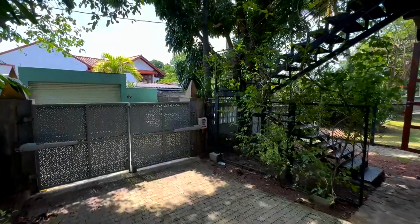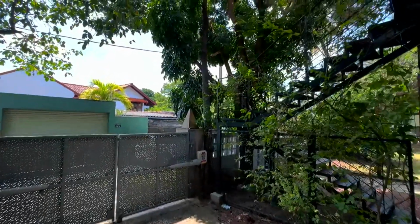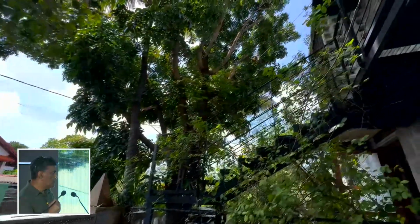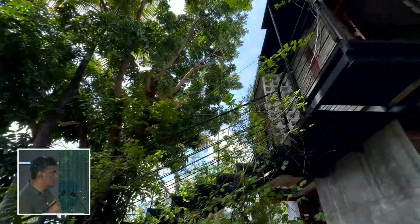This is the first house, the 2-unit house we showed, giving access to the upper floor and ground floor units.